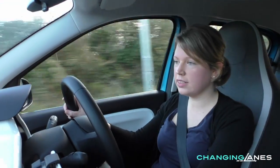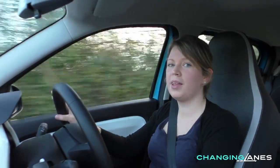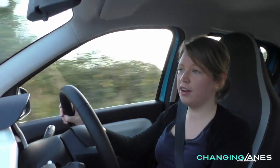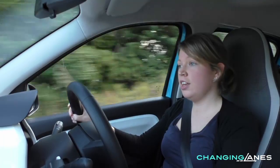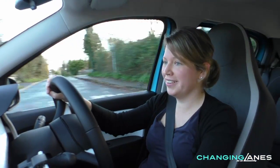There's no alloy wheels on the Play model, but you do get these two-tone hubcap covers. They're actually very nice, they're quite funky looking, and they give the illusion of alloy wheels. The options are a folding electric panoramic sunroof, and then there's rear parking sensors. Guys, if you need parking sensors on a car this small, there's something seriously wrong.